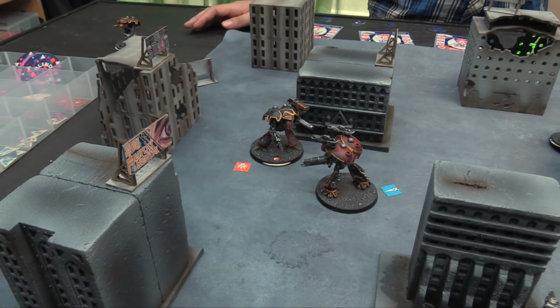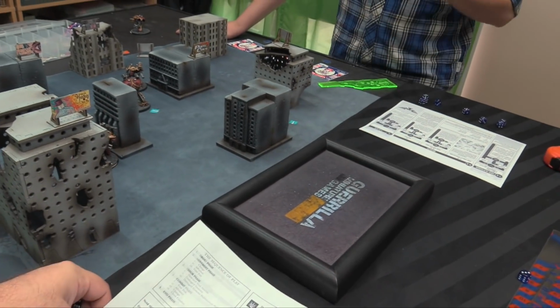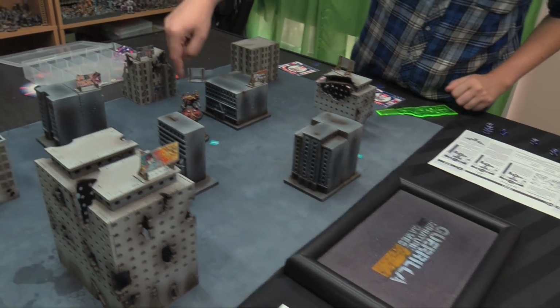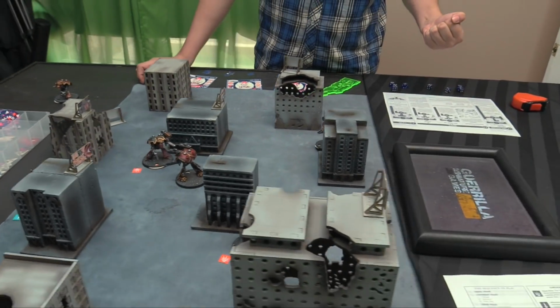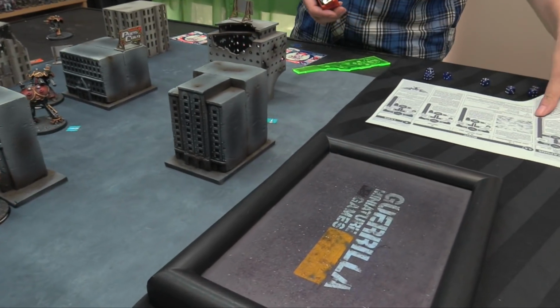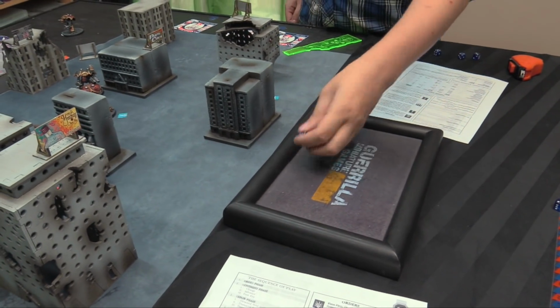Macro cannon into this guy. Oh, jeez! 3+. Nope. Oh, almost. And then the other guy? The other guy is going to put everything into him. Yeah, makes sense. So missile pod? Missiles on 4s now, I think. Probably. 4s, 5s because I'm in cover with your multi-launcher because you're in short range. Nothing. Misses. And then the other one?